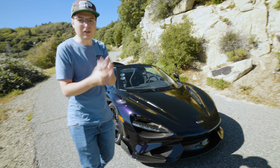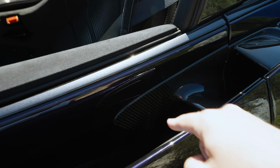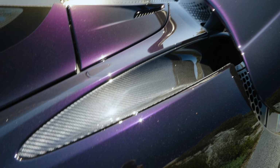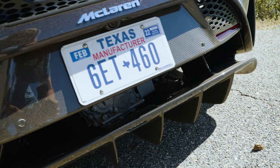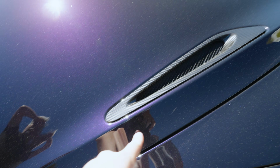Now, I'm not just trying to gloat over all the appearance pieces, right? That's not what they're trying to do here. The carbon that you see on this car is here for a reason. It weighs 170 pounds lighter than a standard 720. It's close to 3,000 pounds. And with that being said, even though you can see exposed carbon fiber, it's not just there for the looks. All these pieces help to lower weight throughout the vehicle.